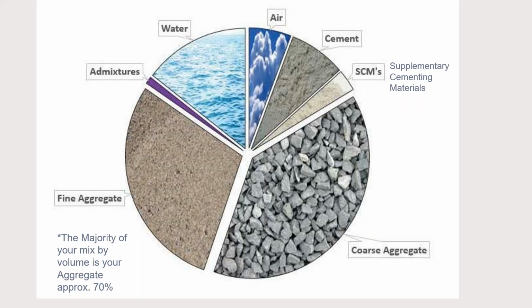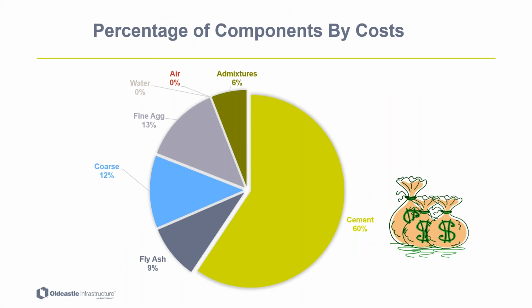Well, it's a little trick question because you can have certain mixed designs where you can totally tweak it to have a little bit more of one or the other. But for the most part, in the majority of mixed designs out there, your cement is almost always the most expensive part of your mixed design. This was actually an actual mixed design that I use currently right now. This was one with a little more cement than typical for different reasons. And you can see by far the cement was the most expensive part of this mixed design.